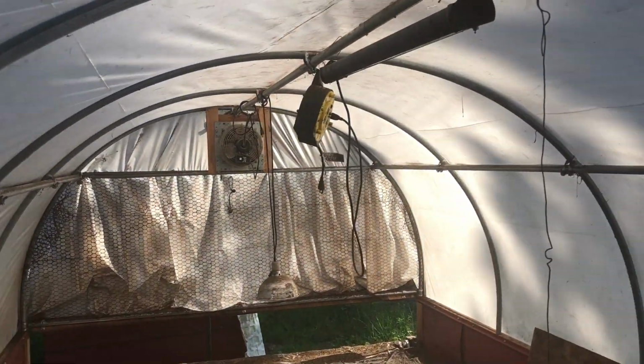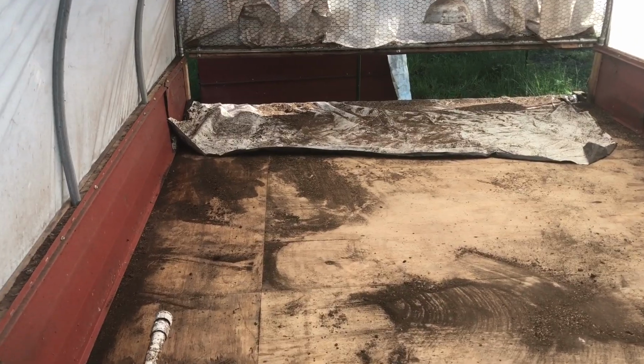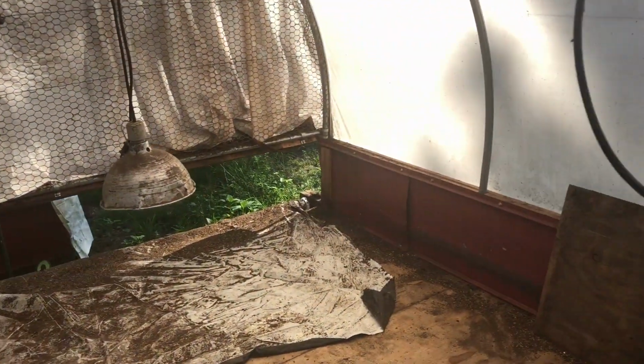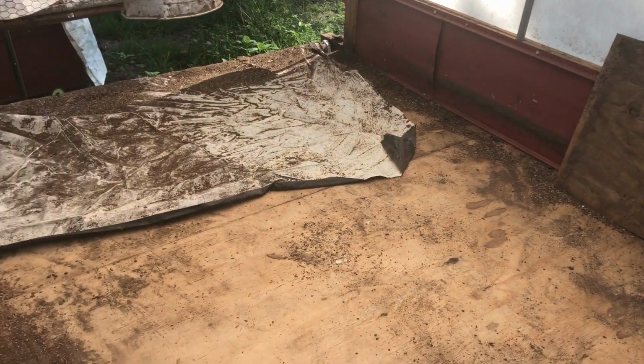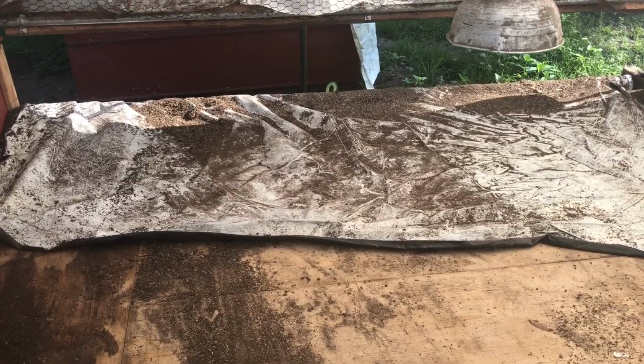It's a 10 by 20 pole construction, using bent top rail pipe. Pretty easy design, really easy to build. We like the mobile brooder for a lot of things. Obviously, the logistics of being able to move it where we need it is nice.